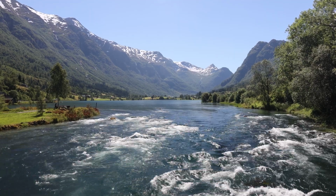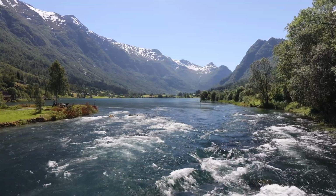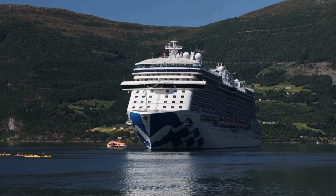During the afternoon, we took a bus trip to a viewpoint where we were able to see the end of the glacier. However, I was so taken by the glacier that I forgot to take any footage.